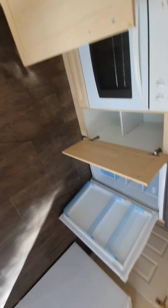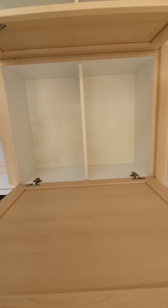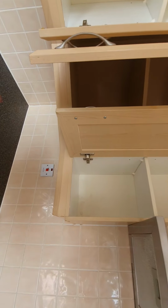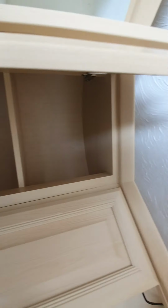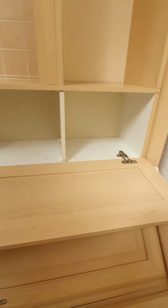Okay, so all units are open. You do have a couple of marks on the back, but inside is clean with no damage. Again, marks on the backboard. Inside. Again, marks on the backboard, but inside in the door itself, it is clean.